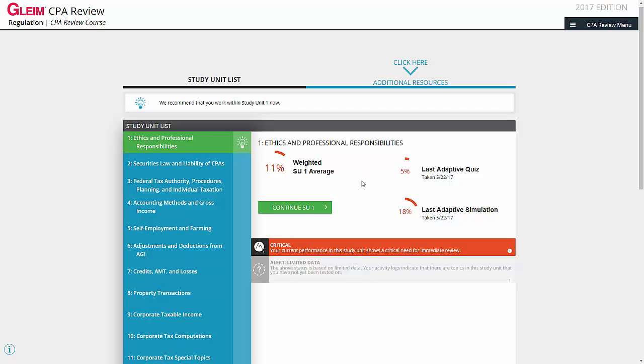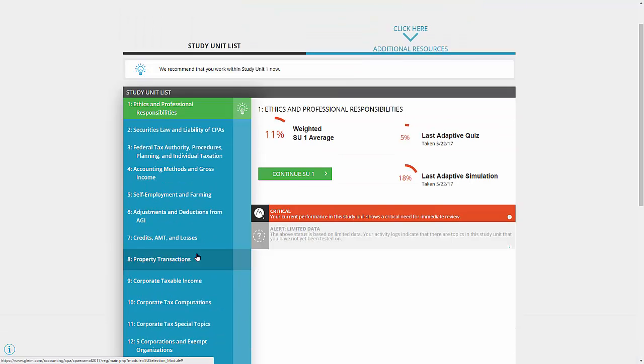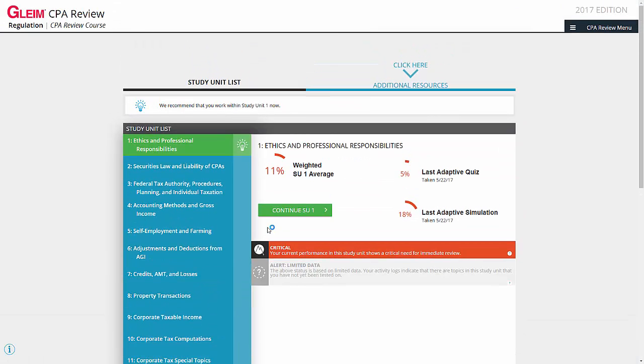So final review, this is going to be used in the final few days before you sit for your exam, and is going to really save you a lot of time by telling you where to study, so that you're not wasting your time on things you already understand and so forth. So again, Gleim has made a lot of improvements in their adaptive learning system that I really, really like. And it's all about saving you time, making you more efficient so that you're not spending time studying for stuff that you already understand. So really that's the name of the game when studying for the CPA exam, because you have so little time as it is.